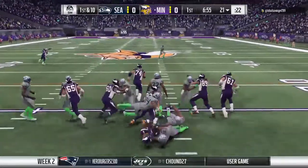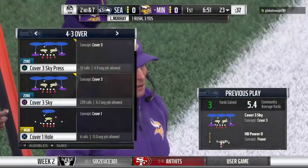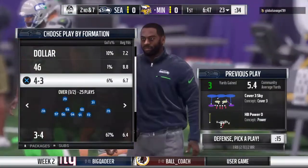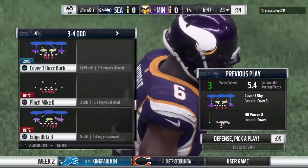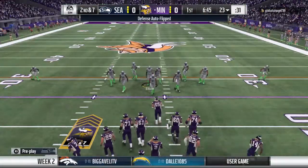Now a first carry for Latavius Murray. He'll get about 3 as he's taken down at the 23. Not much happening there on first down. Thought there might have been a hole for a split second. Yeah, but it dried up pretty quickly, didn't it? Closed fast. So the offense now dealing with a 2nd and 7.